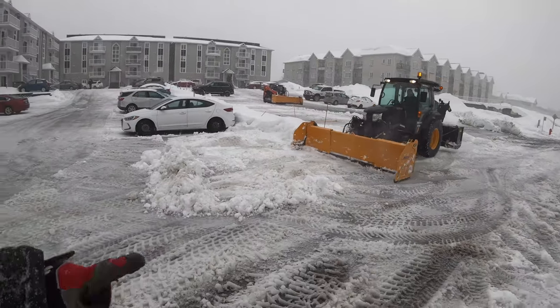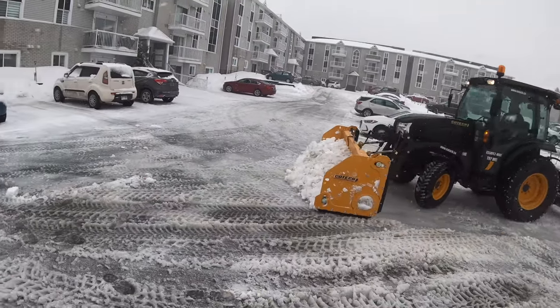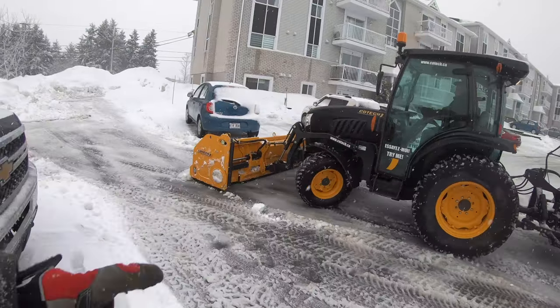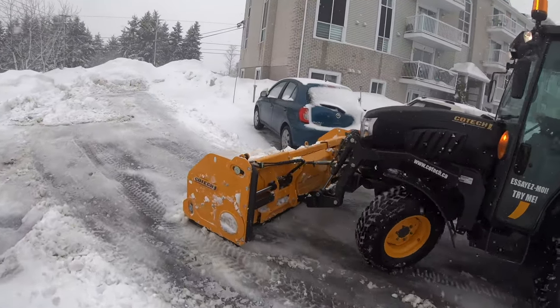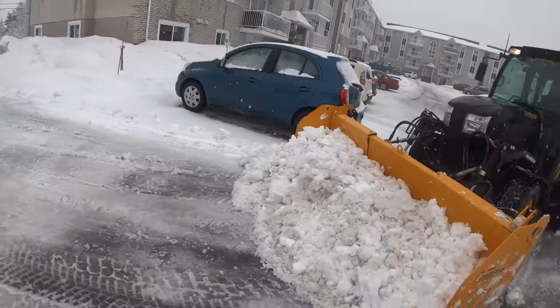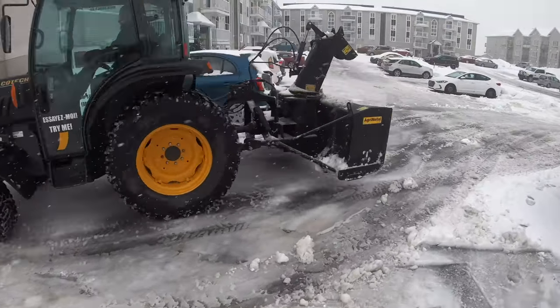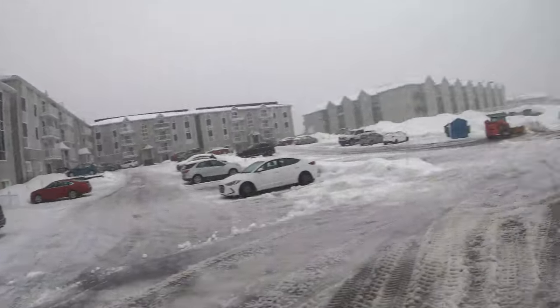We got the loader coming. Okay, Superman, he's pushing and gushing. All right, where is he gonna go? Look at them tires spinning, he doesn't have to. By inches. He's like, I got that. I could have fit a Canadian quarter in there.